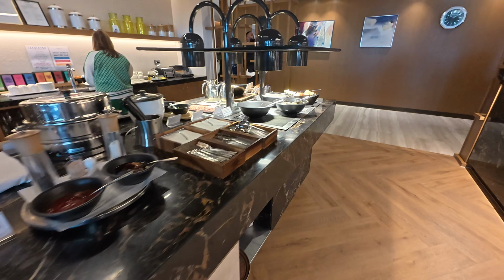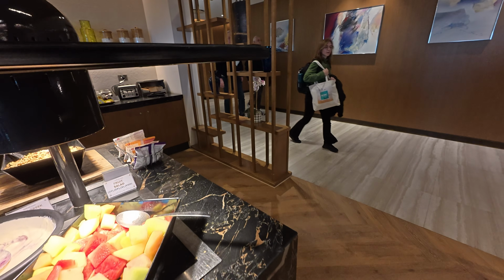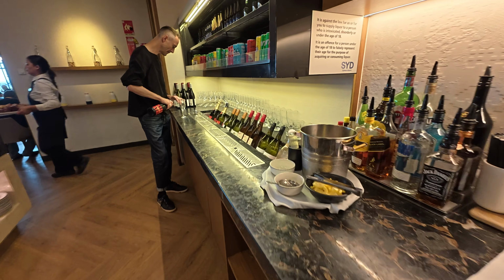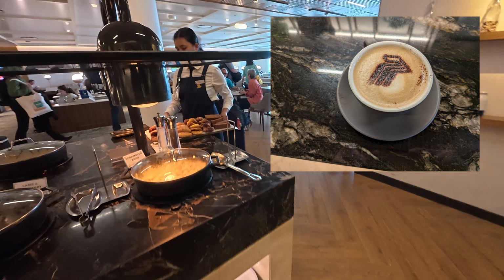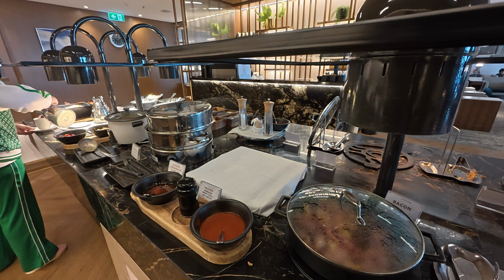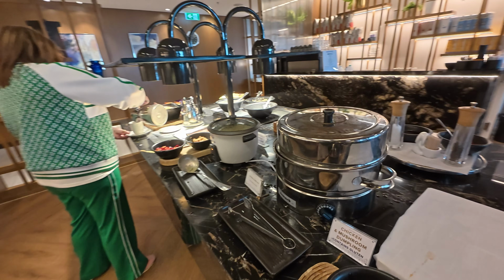This lounge had a good mix of breakfast and lunch options, most of them classic Singaporean dishes, as we arrived close to 12 noon. There were also some fruit options as well as some wines and juices. But what I loved the most was the beautiful cappuccino with the Singapore Airlines logo that I got at the end of our visit. I also saw some vegetarian options and Western options if you were just into that.